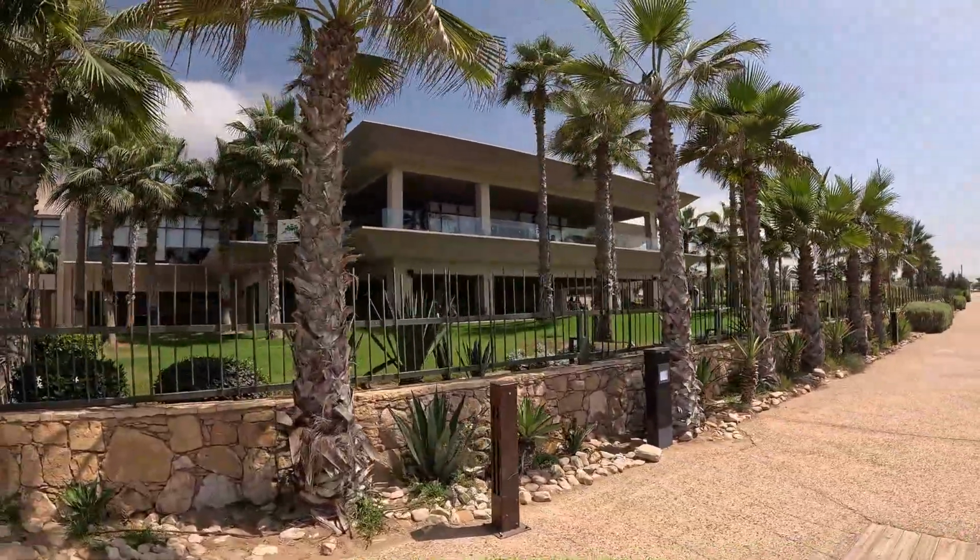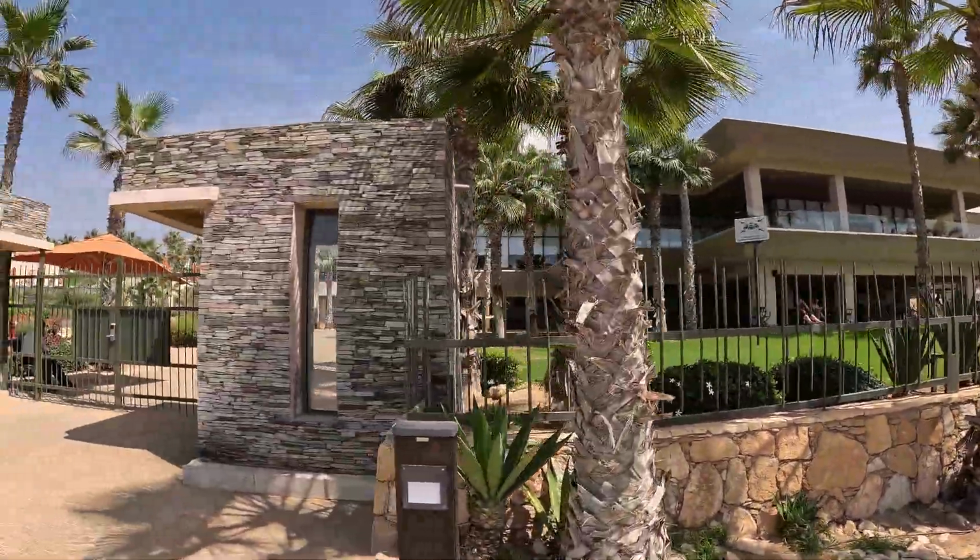So that's the outside area upstairs of the cookhouse that they have.